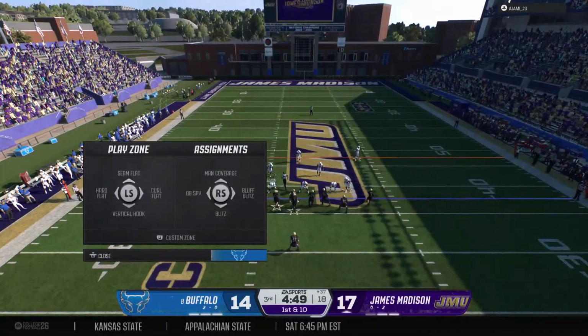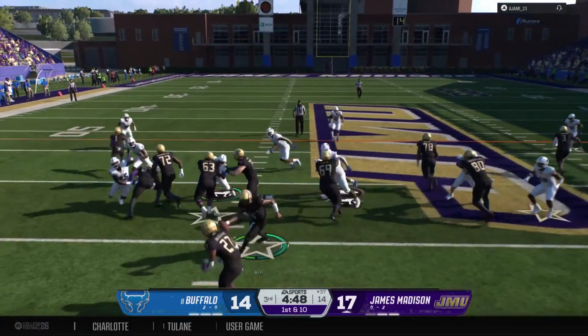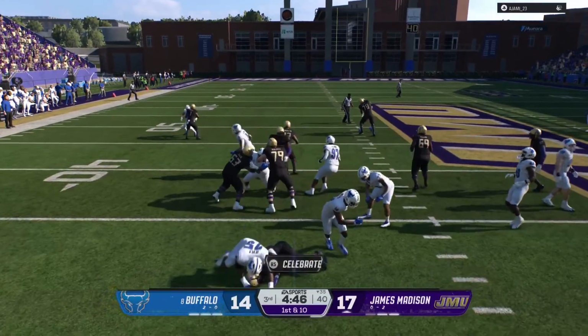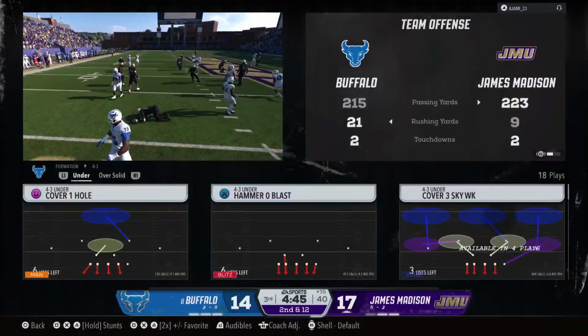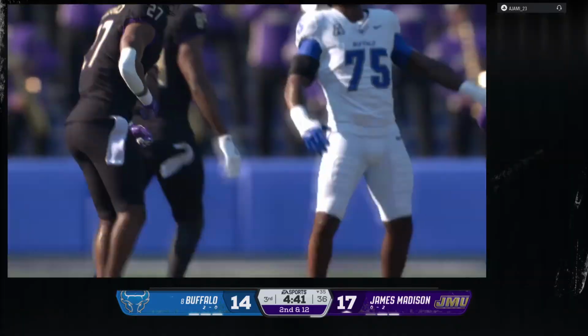Guys, James Madison ready to go back on the attack. They really didn't move the ball at all the last time they had it, hoping for better fortune this time around. Great penetration by this defense, and they knock him down behind the line, a loss of 1.